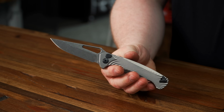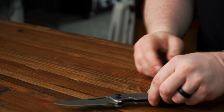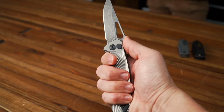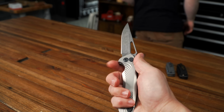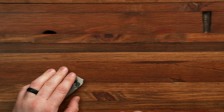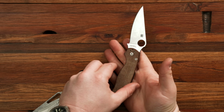Ricky is not a fan of the shape of this knife. I mean, I like their stuff. It's just, there's something about this blade shape or this handle shape that doesn't do it for me. What this kind of reminds me of is, if this were modernized and brought into the 21st century with a button lock, it reminds me of a PM2 a lot.